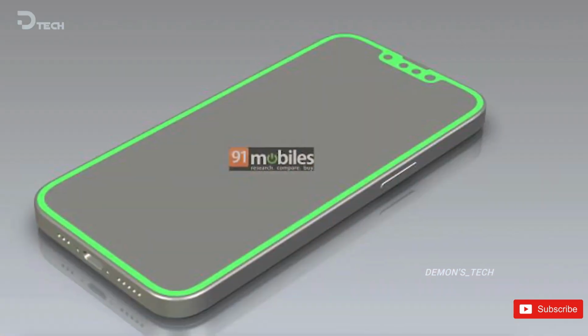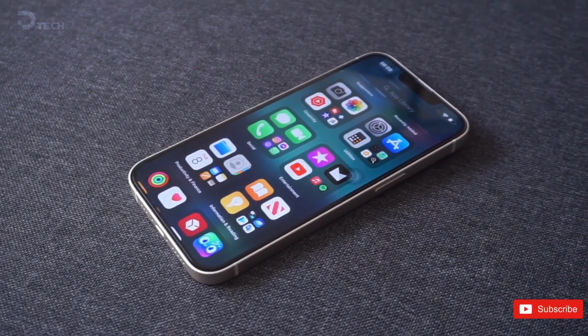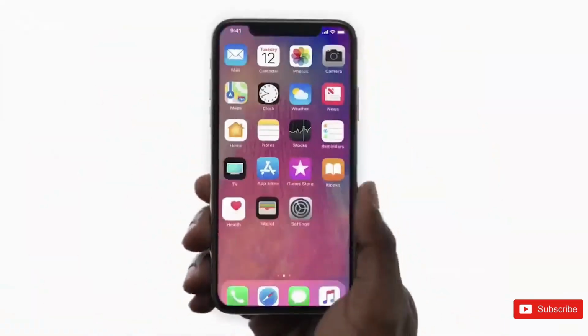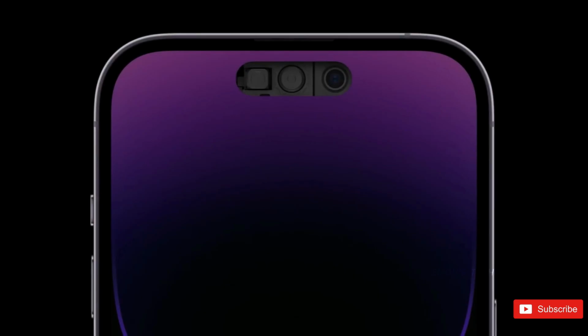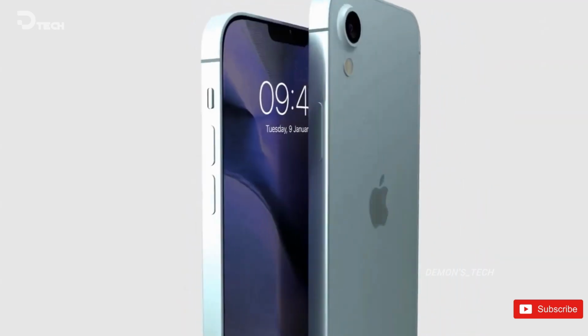Analyst Ming-Chi Kuo predicts Apple could sell over 20 million units of the SE 4, with 10 million shipping in the first half of 2025 and another 12 million later. Despite some mixed reactions to the rumored specs, the hype is definitely there.